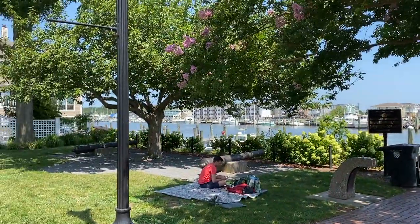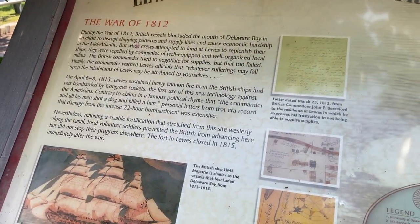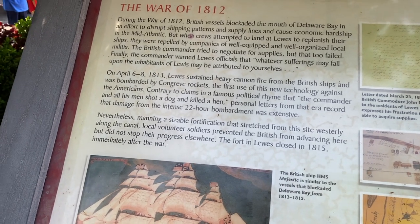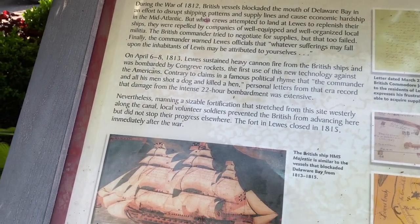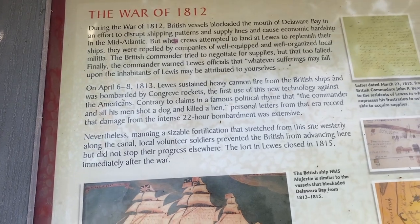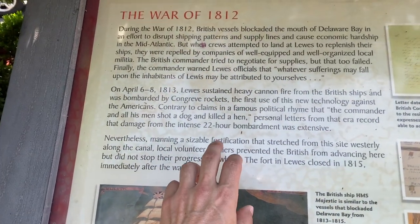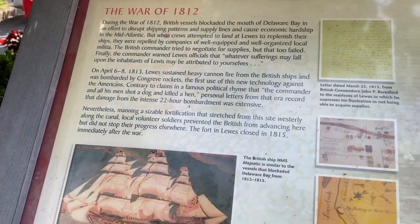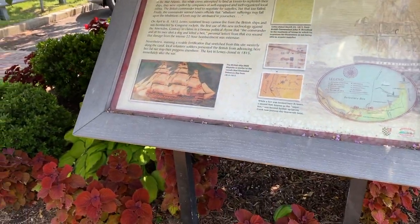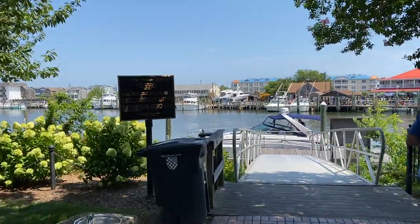So yeah, during the War of 1812, the Royal Navy set up a blockade around the port here in Lewes, trying to cut off supply lines, which caused economic hardship. This area was defended by the Delaware militia and the new U.S. Army, and it looks like they were fired upon April 6th until the 8th, 1813. Heavy cannon fire, and I know 800 shells were fired on the area, for 22 hours. And over here, the Otis H. Smith City Dock.